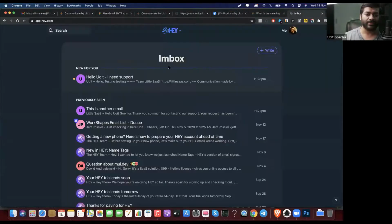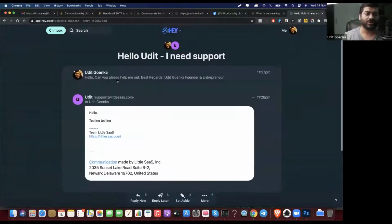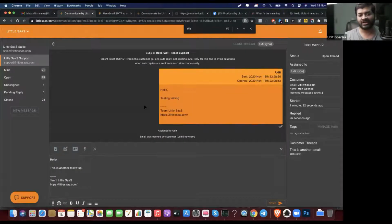So I'm just going to head back. And as you can see, the reply is back, testing. So everything works like a charm. It's under the same thread of the same reply, as you can see. So the thread has been created perfectly well and everything works like a charm over here.